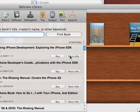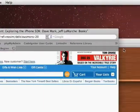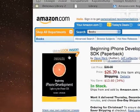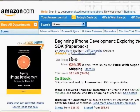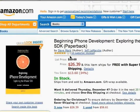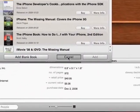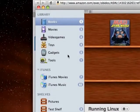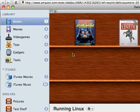I kind of wish it allowed you to browse around on Amazon, instead of, when you hit the more info, it loads up Amazon.com. Because there's this big library of different items out there in the world that I want to see. I would like to see a wish list feature in this application, and it currently does not have that. It's kind of hard to separate items you've bought and items you haven't bought. But besides that, it's a really cool application.